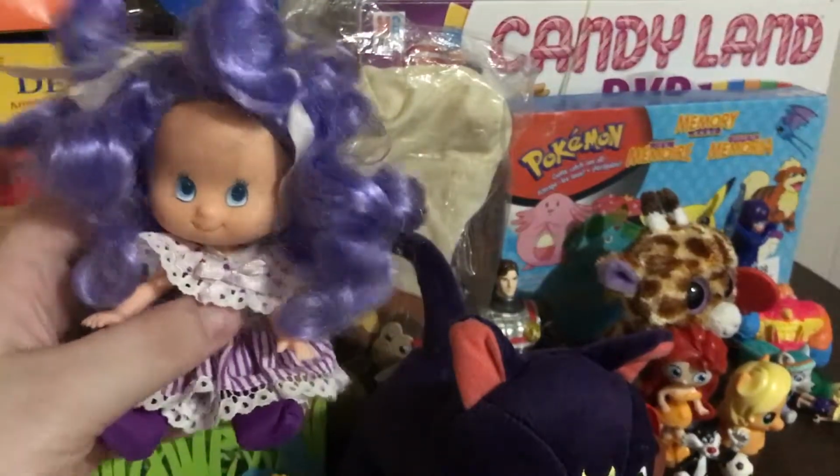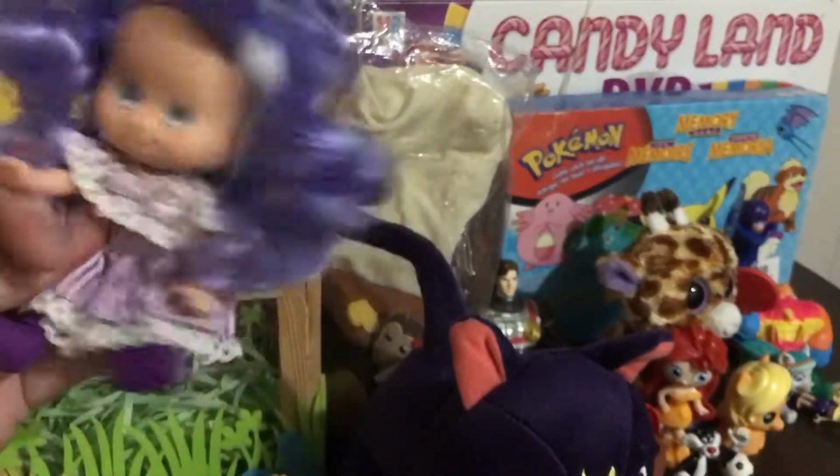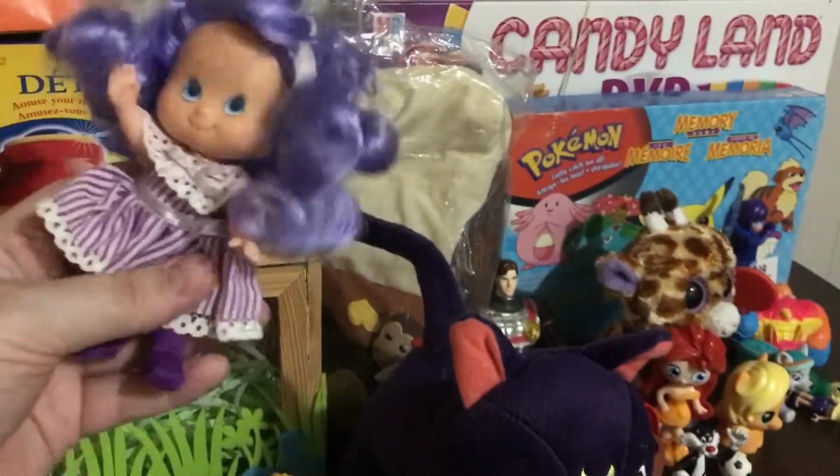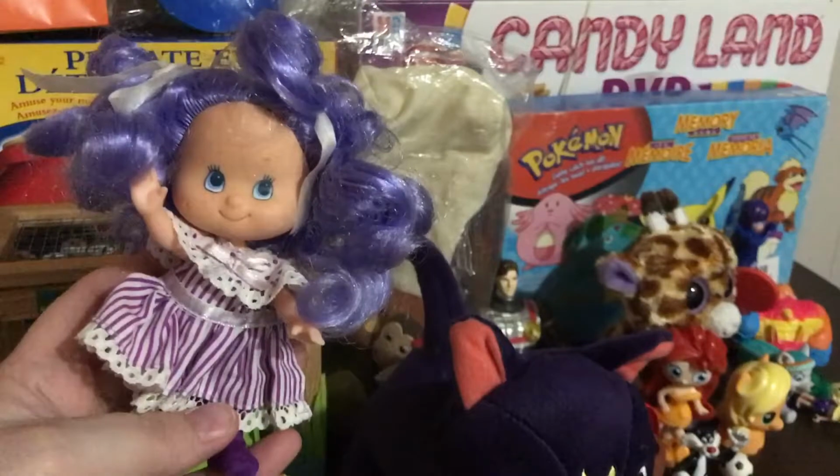Yeah, she looks like she's from the 80s, but she still has her outfit, her little dress, and her tights. So it looks like her original kind of costume. We just don't know who she is.